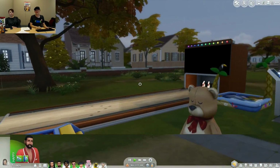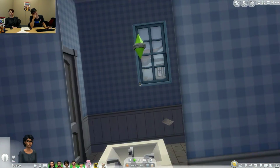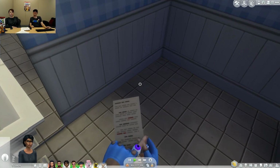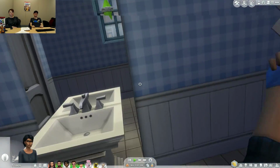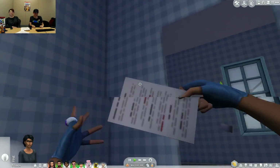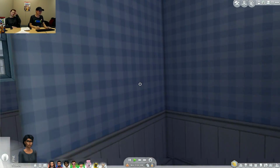What else is going on in this world? Got Bob out here. Oh, this is a vampire. They're practicing acting in a mirror, except that they're a vampire, so you can't see them. This feature is amazing.